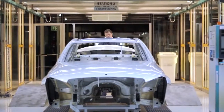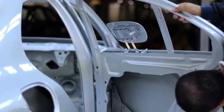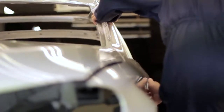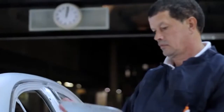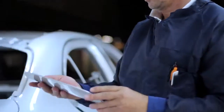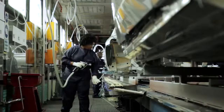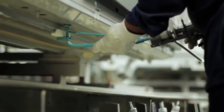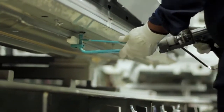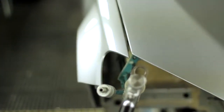A final quality check is then carried out by a quality control specialist who inspects the finish of the body for any defects, all the while following the strictest of quality control policies. This is Mercedes-Benz's commitment to the highest levels of manufacturing quality. After the final quality inspection has taken place, an anti-corrosion cavity wax is applied into the internal structural cavities within the body. This protects the body against corrosion from within.